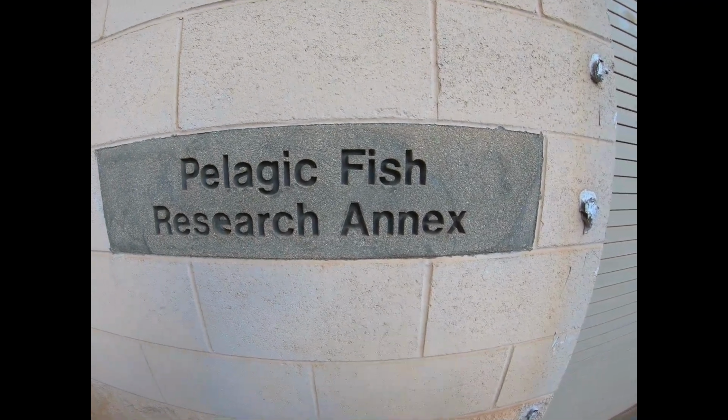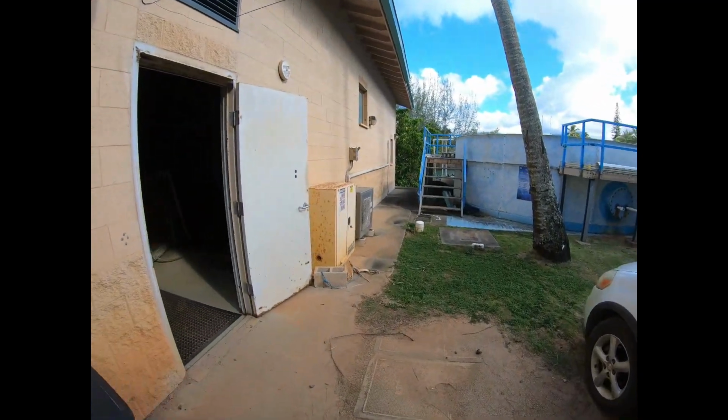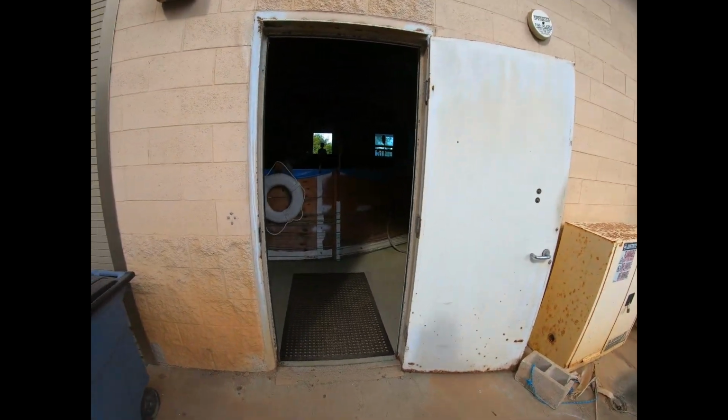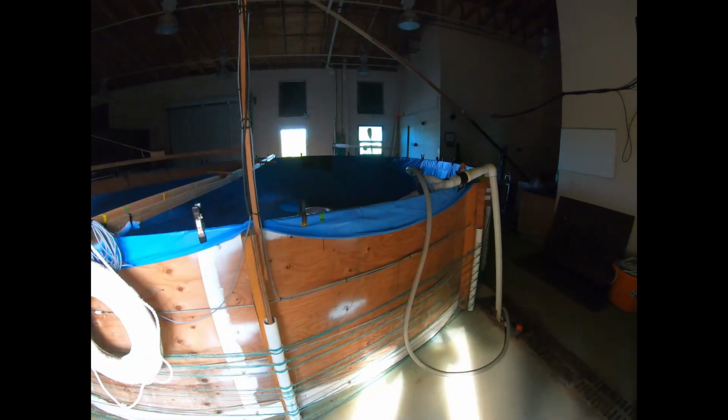All right, welcome to the Shark Lab at the Hawaii Institute of Marine Biology, also known as the Pelagic Fish Research Annex, also known as the Holland Lab.